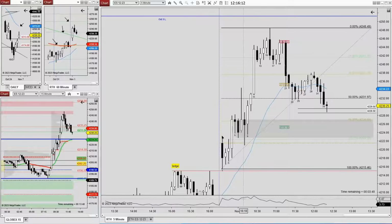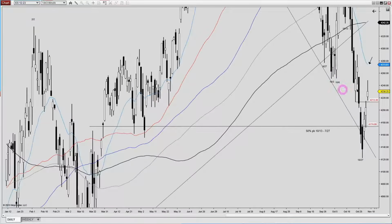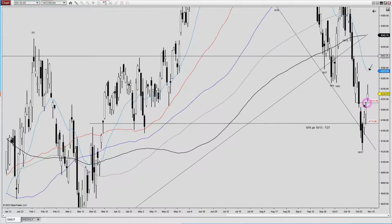Okay, before answering questions, let me go over the lay of the land here. So basically, this is my daily chart, and I want to go through this real quickly. For some reason, my application decided to lag today. So let's give it a second. I was hoping this wouldn't happen. Okay, here we go. So yesterday in the trade room, I marked this low right here.